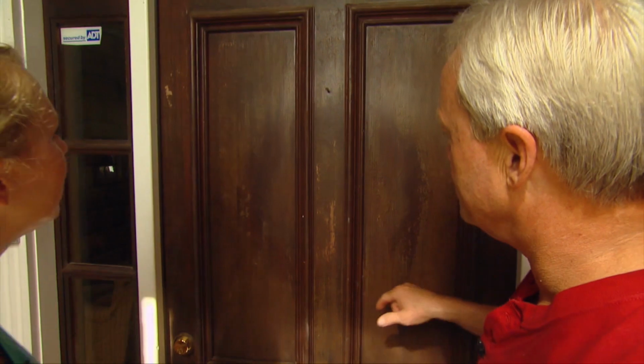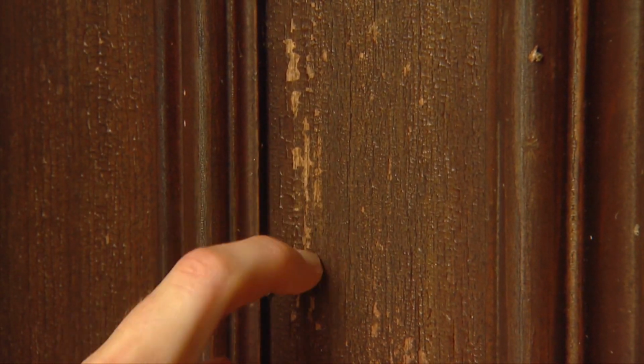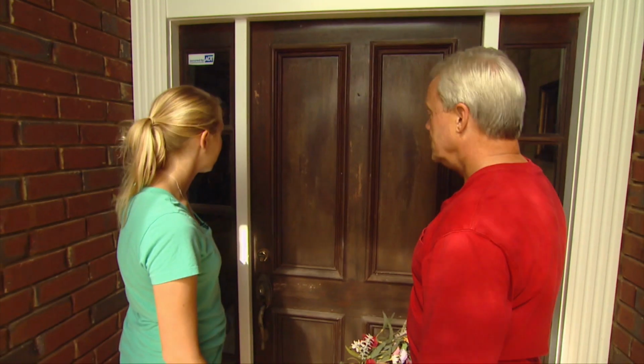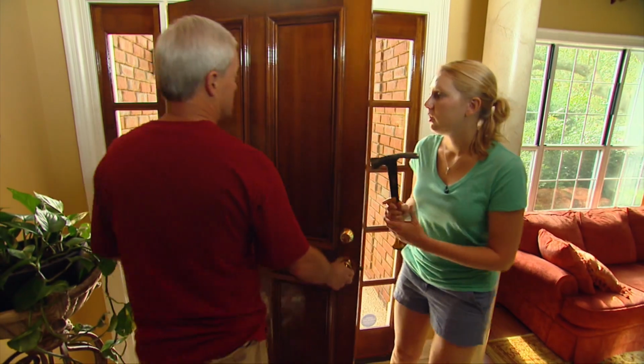You know, we always have a wreath here of some kind, and you can really see, look how it's peeling right off. I've never seen a door look like that. I guess it's going to take a while, huh? It certainly will. And the first step is to get the door off the hinges.